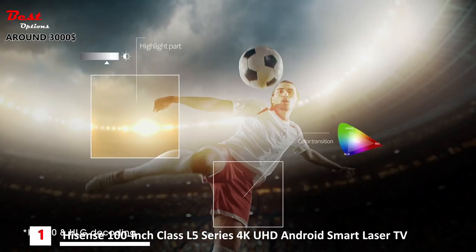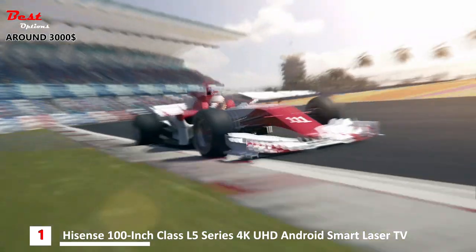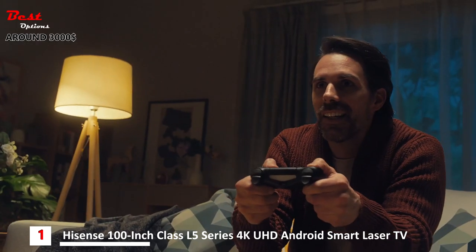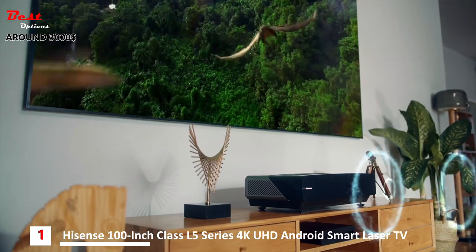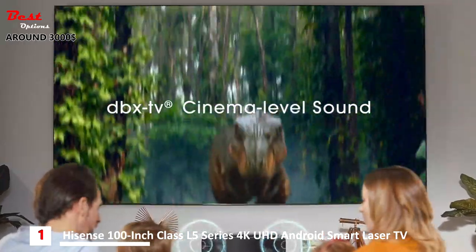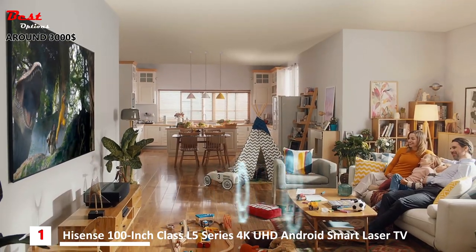HDR gives the picture incredible depth and more details. MEMC makes fast-moving images smooth and clear. With DBX TV sound solution, enjoy a theater-level audio experience to match your cinema-level visuals.